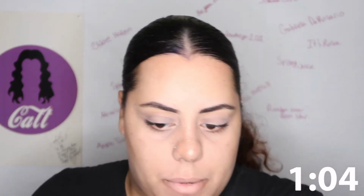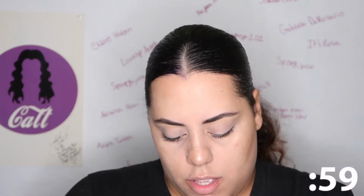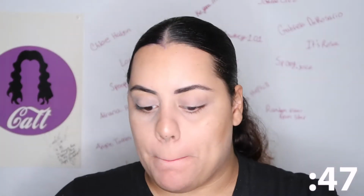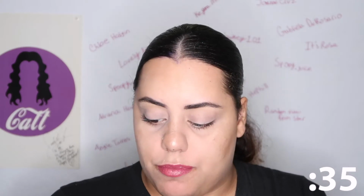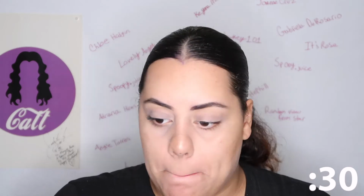We're good. I'm gonna go in with my NYX lip gloss. And this is in Toasted Marshmallow. It's a gloss, not matte. Okay. What else? I think that's it. I'm done. I'm just gonna go back in with my contour shade a little bit just to add a little extra.